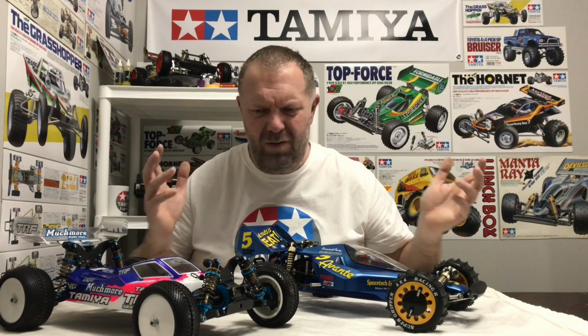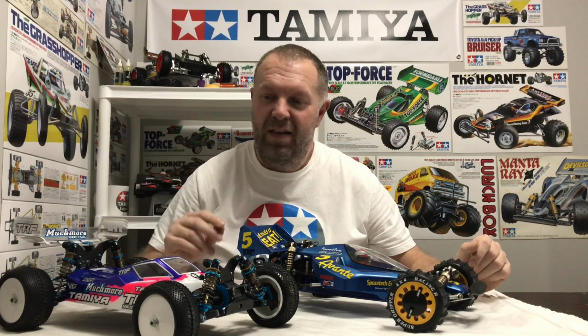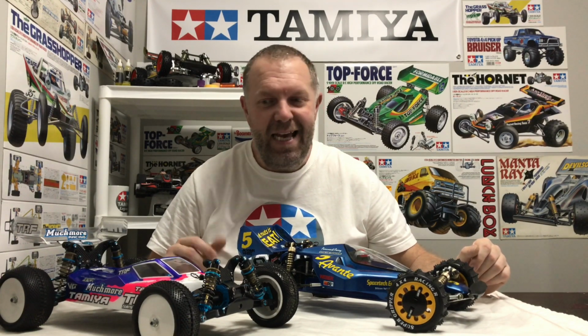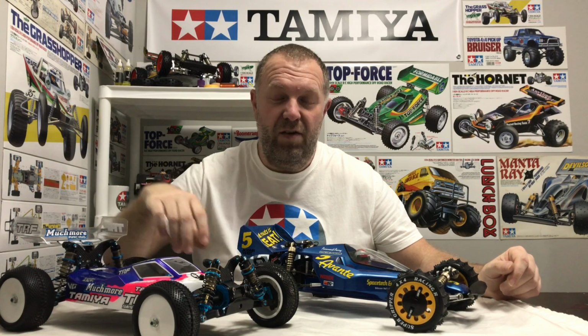Is this a massive difference? Geometry wise, balance wise, 100%. But I don't think they got a lot wrong with this buggy. And I guess the acid test, obviously TRF is no longer. I believe Tamiya did away with TRF last year. So the acid test would be, this is from '88, so this is 31 years old, and is mega rare and mega sought after. In 2014, so in 26 years' time, will this be in the same category as the Avante? Mega rare, mega expensive to find? I don't know. Probably will be, because that's the thing with Tamiya.